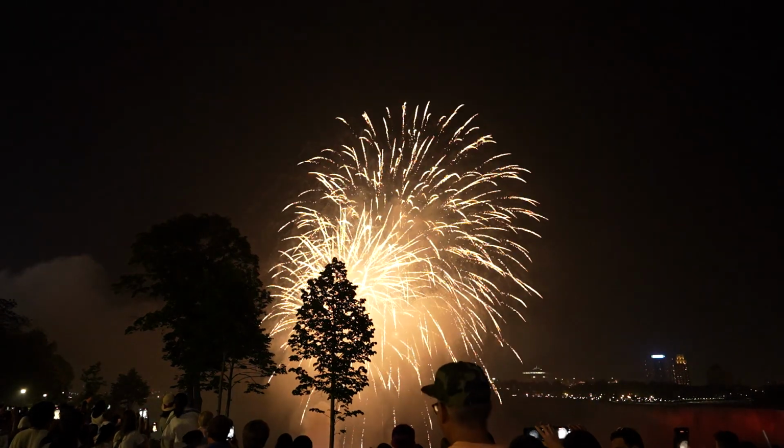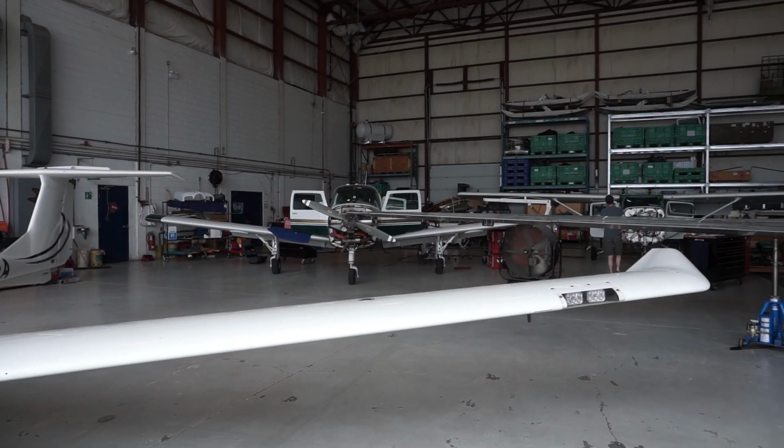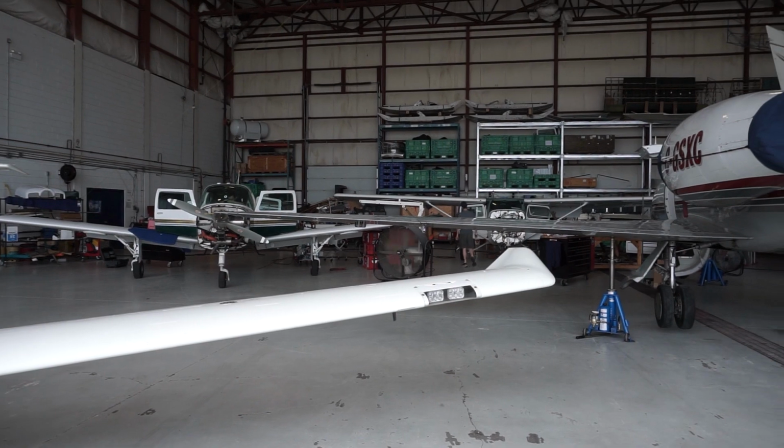Anyway, for Canada Day, we went down to beautiful Niagara Falls because that's the thing you do when you have relatives visiting from another country. My plane wasn't with me though. It's been with the avionics shop for the past 4+ weeks.